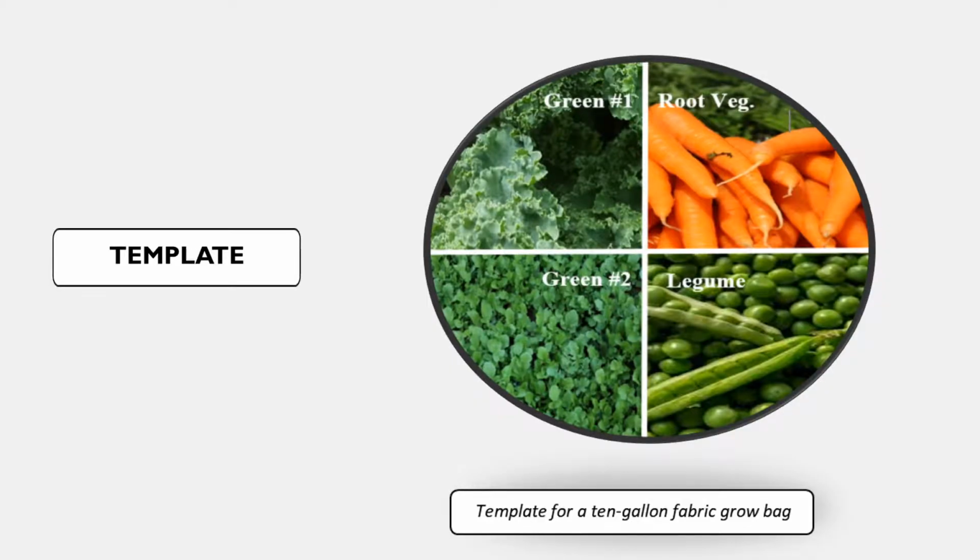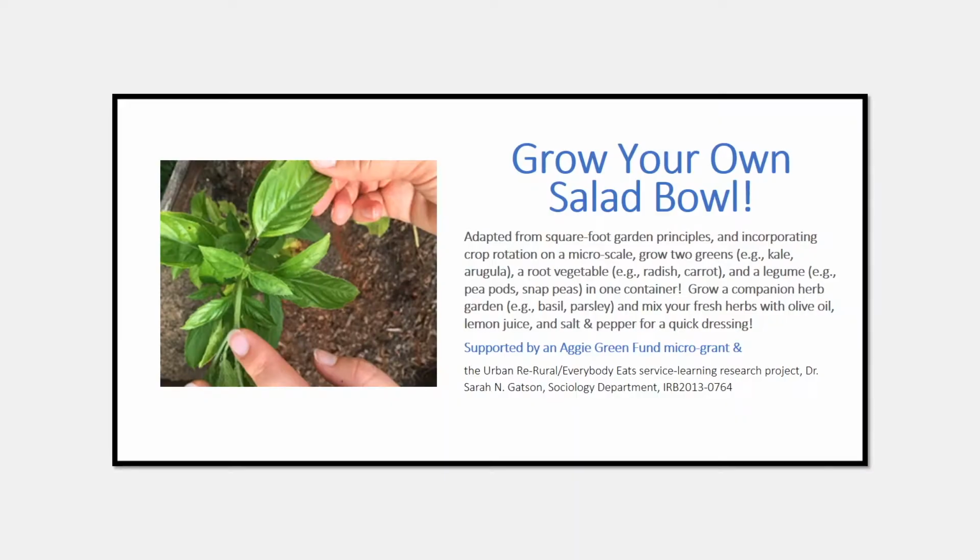Furthermore, depending on the size of the container, they can even grow a variety of plants. A 10-gallon bag can be divided into 4 compartments, each one for a different type of crop. Two sections can be for greens, another a root vegetable, and the last section can contain a legume. Just in this container alone, a meal can be procured.